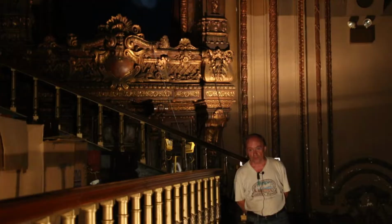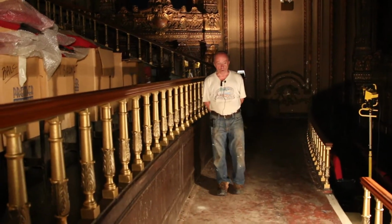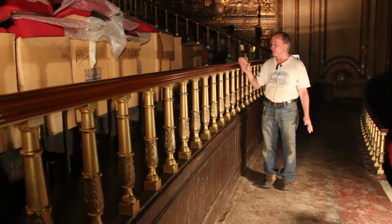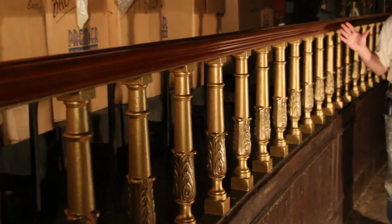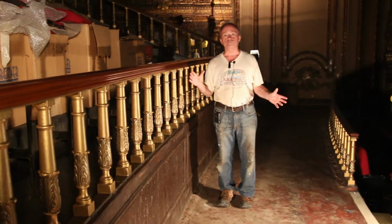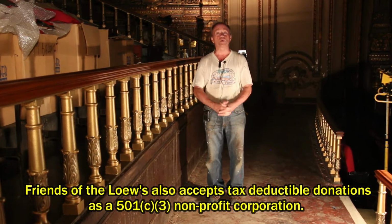Pretty solid here. And now we've come full circle since last summer. The posts on both sides of this aisle have been restored, the railings have been restored and have returned to the theater, and now everything looks practically brand new, just as it did back in September 1929.